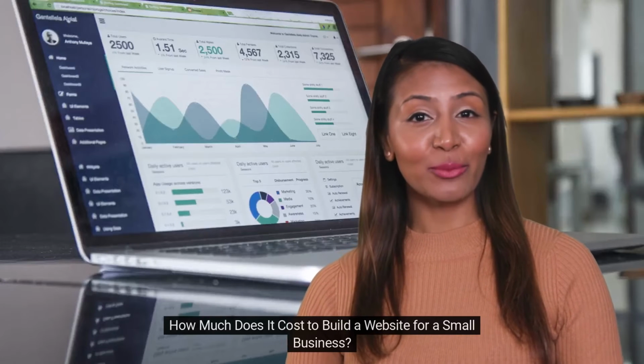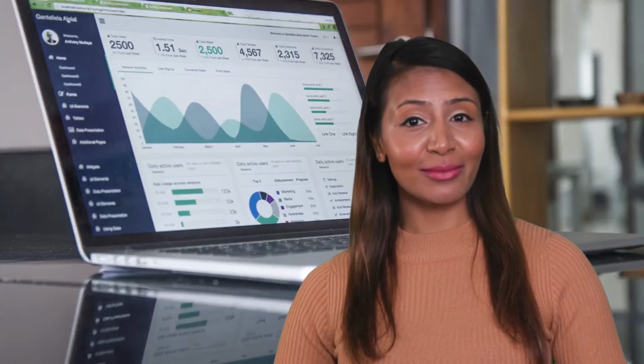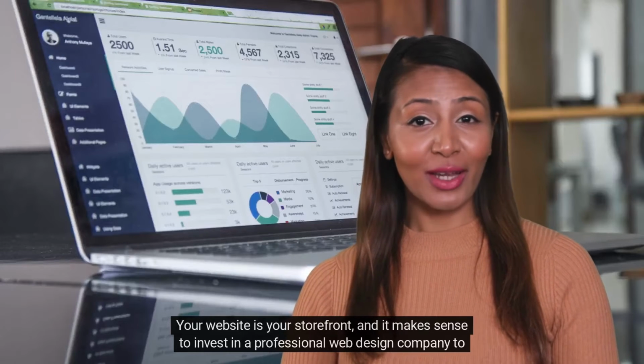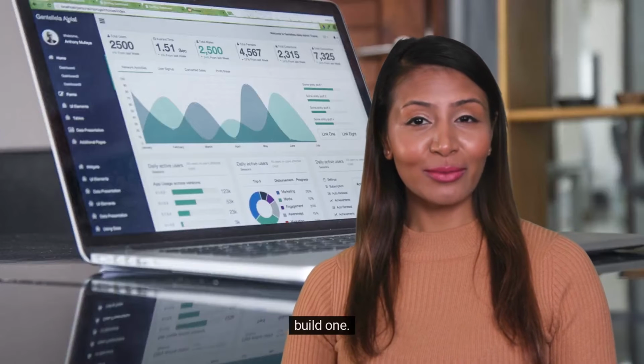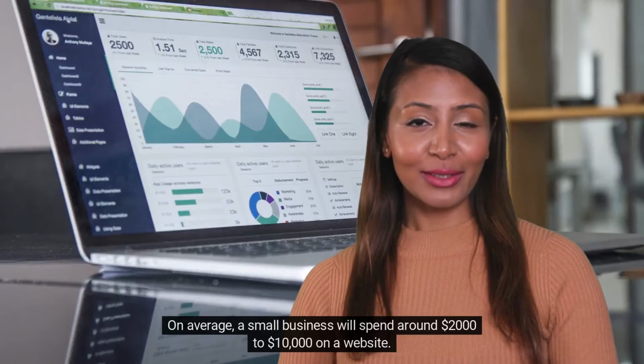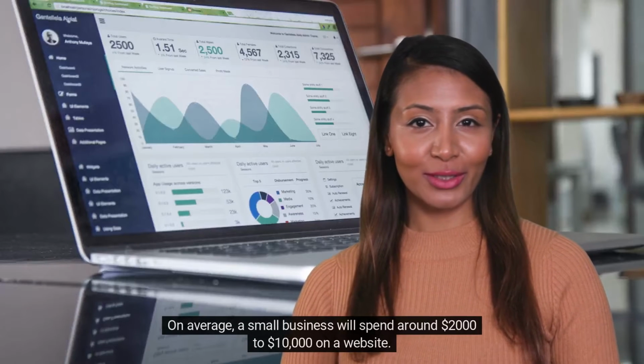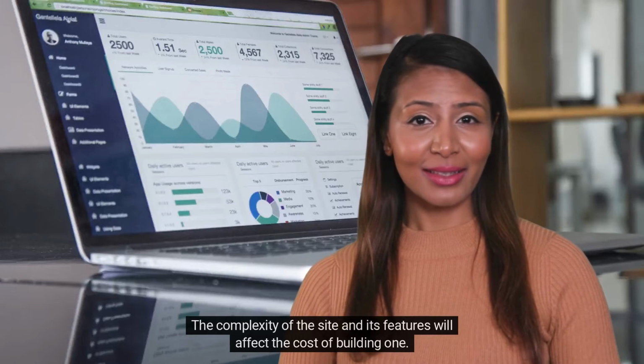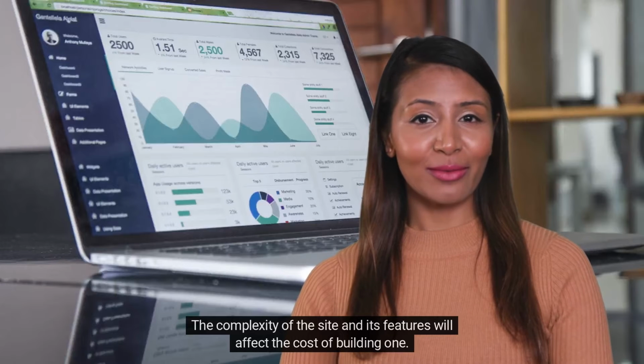How much does it cost to build a website for a small business? Your website is your storefront, and it makes sense to invest in a professional web design company to build one. On average, a small business will spend around $2,000 to $10,000 on a website. The complexity of the site and its features will affect the cost of building one.